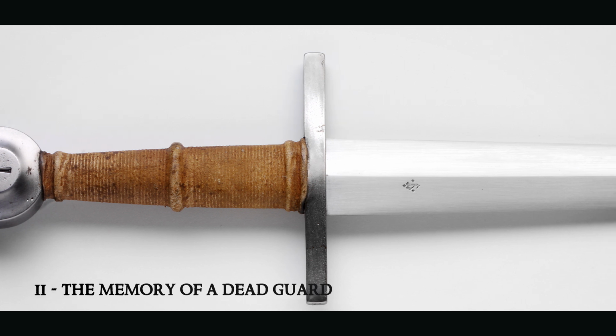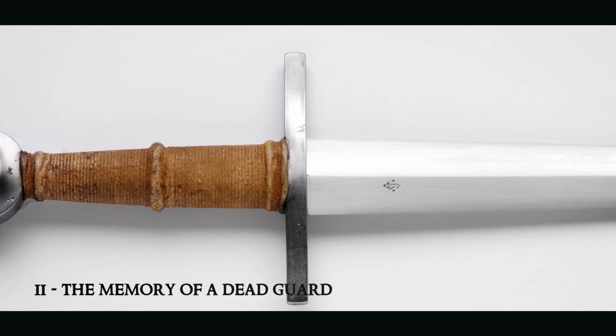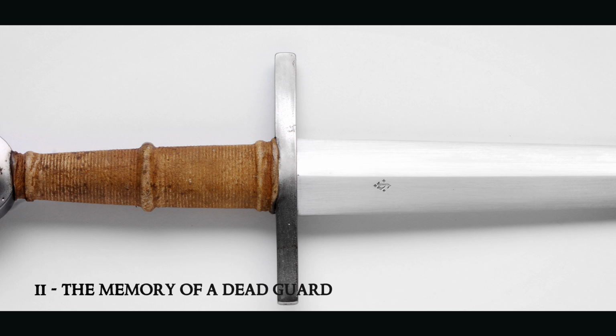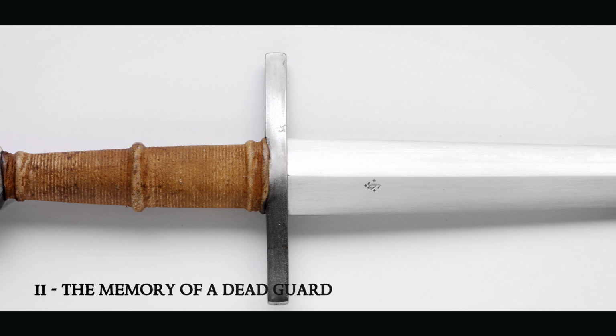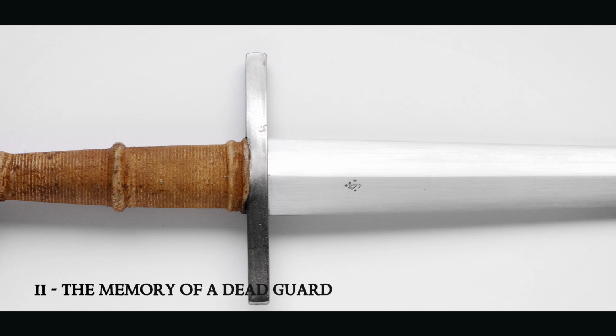This gift comes with a price though. Every time you obtain a memory from the guard's dagger, you lose one of your current memories. The seller of this item may or may not mention that detail when he is selling it to your players.